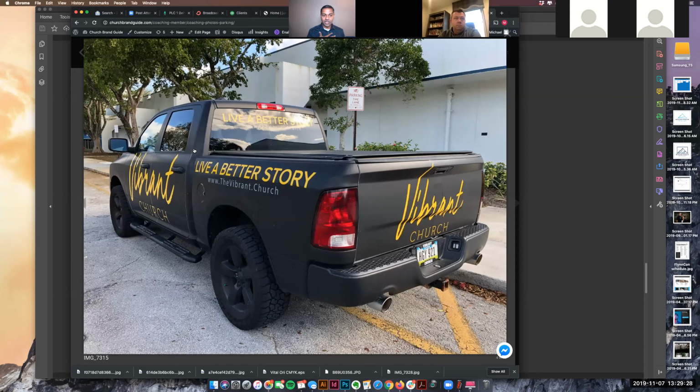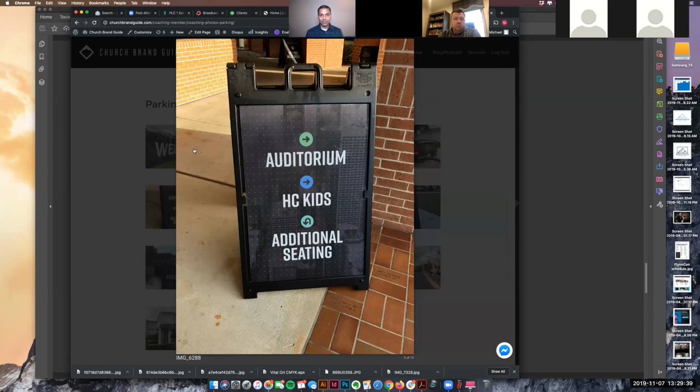This is Vibrant Church, our church. We have a truck that we've wrapped, and it says Vibrant Church. We park it in the parking lot just to let people know. It's one other point of contact to let people know they're in the right place. These are sandwich board or A-frame signs set out on the property to let people know where things are, where to check in your kids, where seating is, those types of things.